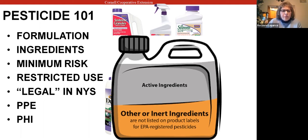And then there's this concept of what's legal in New York State. Every state decides what pesticides they want for sale and for use in their state. And unfortunately, they can be different in different states. So there could be a product that's for sale and for use in Pennsylvania, but it's not for sale or for use in New York. And because of that state differentiation, you cannot take a pesticide that's for sale and use in Pennsylvania and bring it across the border into New York. That's illegal. And as I said, the New York Department of Environmental Conservation decides what's legal to be sold and to be used in the state.